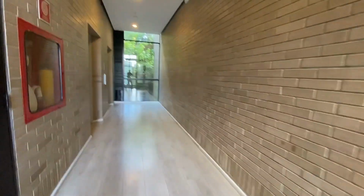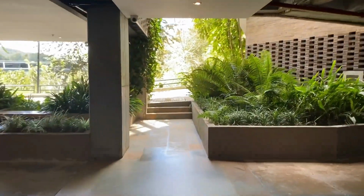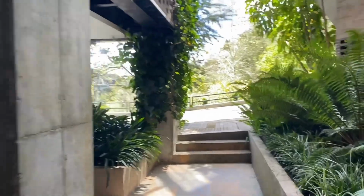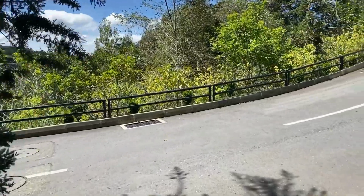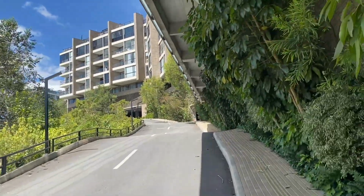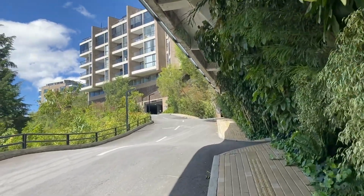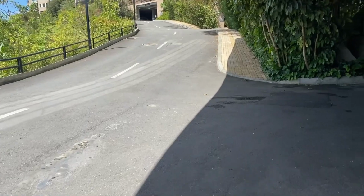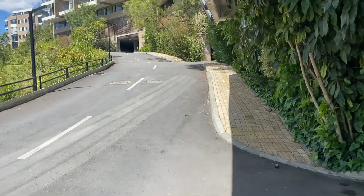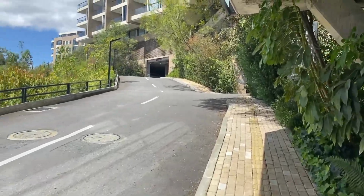Now we're gonna go to the first floor and go outside. So this is the other area. And this is one of the entrances. This is for visitors parking. Look at this. Let's go walk around this building a little bit so you can see everything that is around right here. Because this is a great building in a great area.